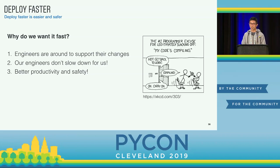The longer we take to deploy, the more commits are batched at once. This makes deploying even more dangerous. So deploying faster just means better productivity and safety for us.